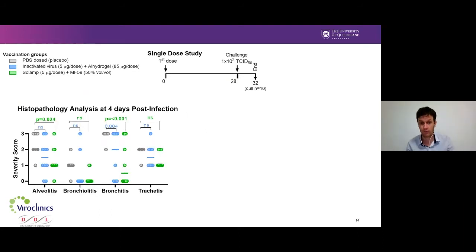If we look at the histopathology, this is where we really begin to see a differential between the S-clamp with MF59 compared to the inactivated virus. So looking at all the measures of severity in alveolitis and bronchitis, most significantly, we show a reduction in lung inflammation. Next slide, please.